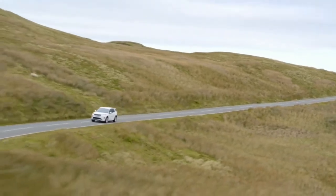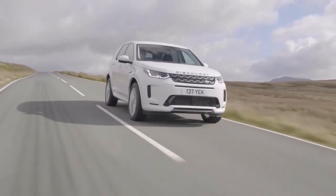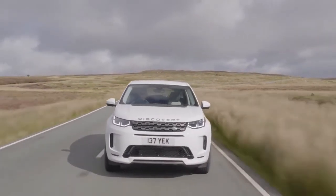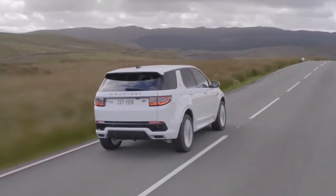For the petrols there's the P200 and the P250, and similar to the diesels are both 2-litre 4 cylinders. Even though they are quieter to drive, they don't deal with the Disco size quite as well as the diesels and require working hard, which doesn't seem economical.